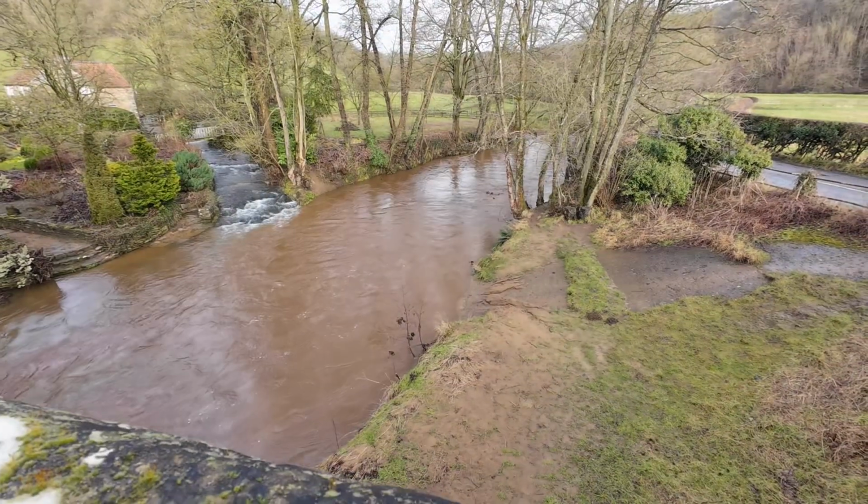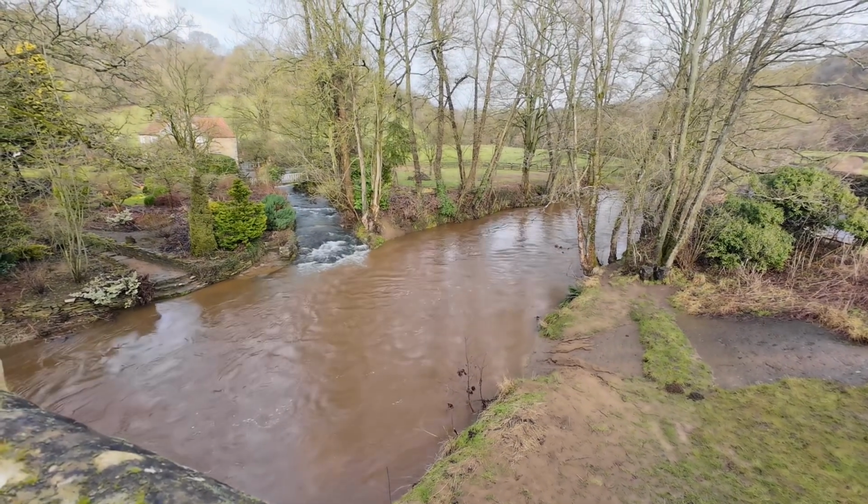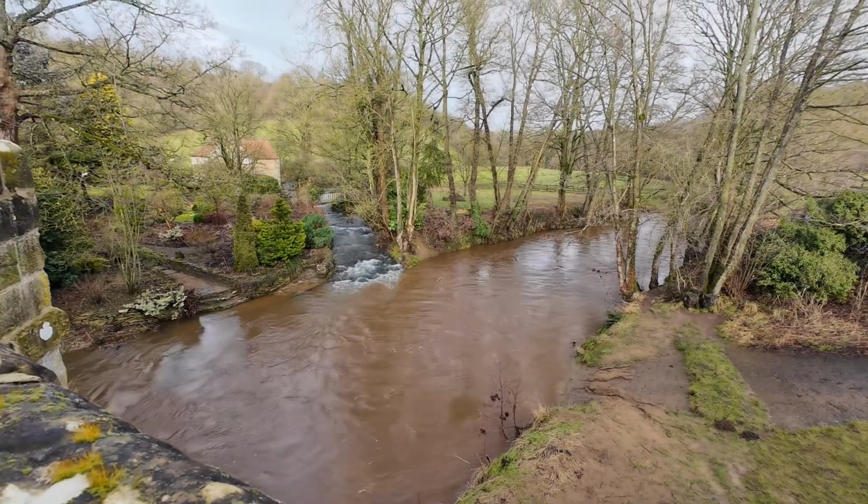Ooh, look at all this water. There was a lot of rain in the past couple of days. Everything is pretty wet.